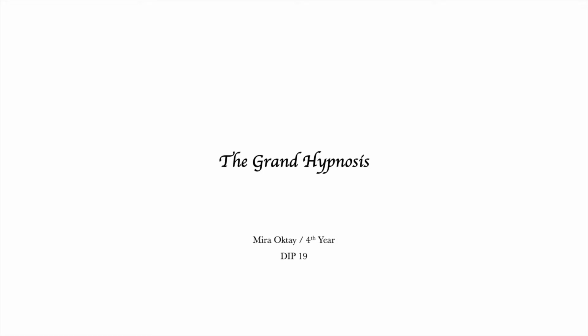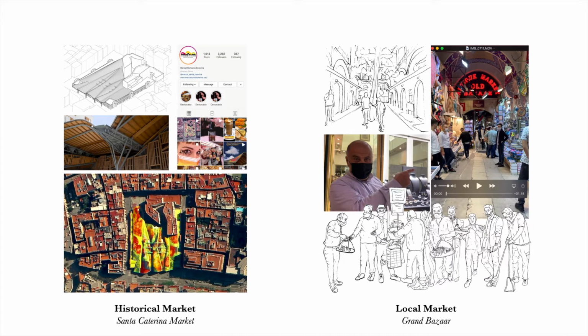The initial drive of my thesis comes from looking at coexisting spaces that create hypnotic and disorienting qualities to enhance social interaction in a space. Researching two different markets, Santa Catarina from a historic and architectural lens, and the Grand Bazaar through spatial and experiential methods, has helped me develop a critical approach in markets as performative pieces of architecture.